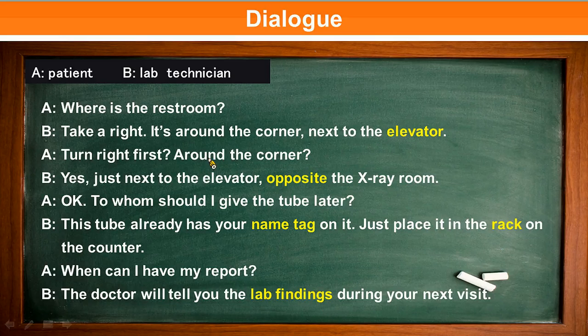From the conversation, we know where the restroom is. To get to the restroom, the patient needs to turn right first and find the elevator. The restroom is around the corner opposite the X-ray room, or across from the X-ray room. After the patient collects his urine in the tube, he then brings back the tube to the lab.